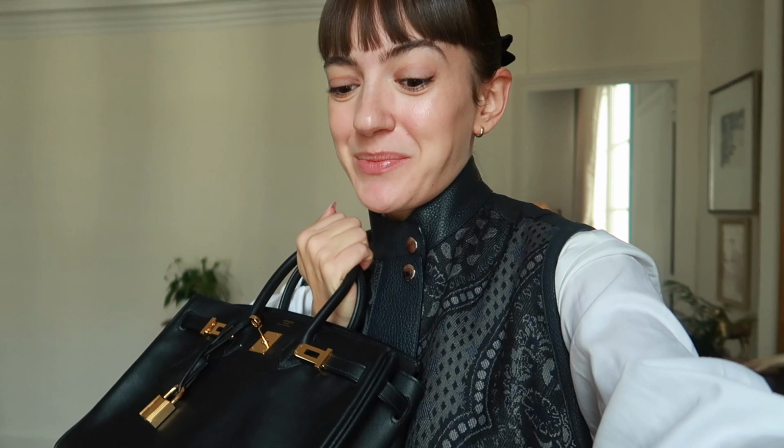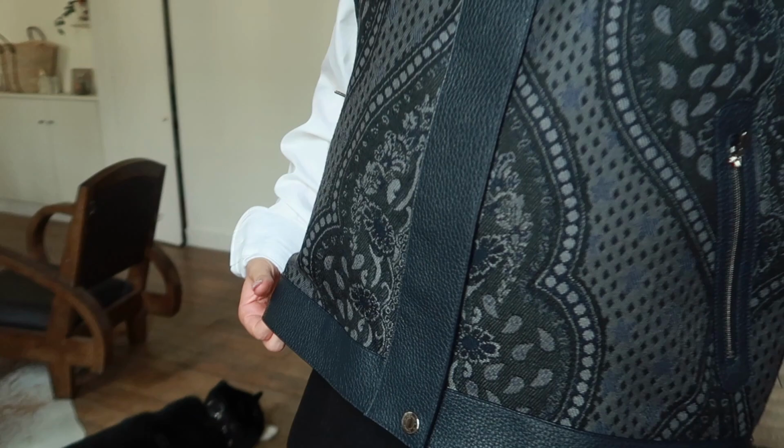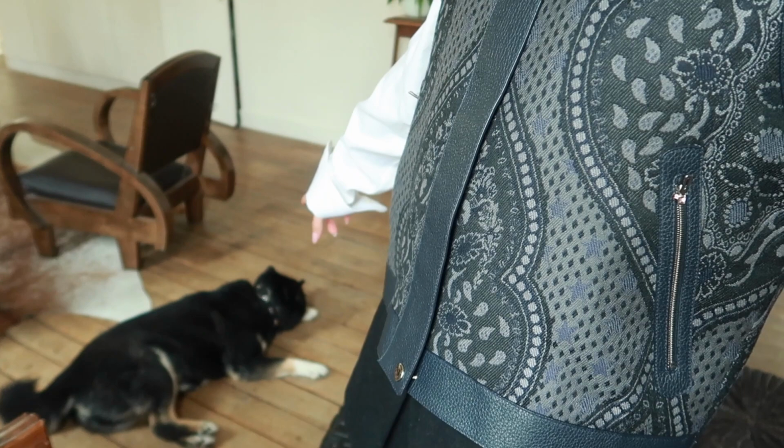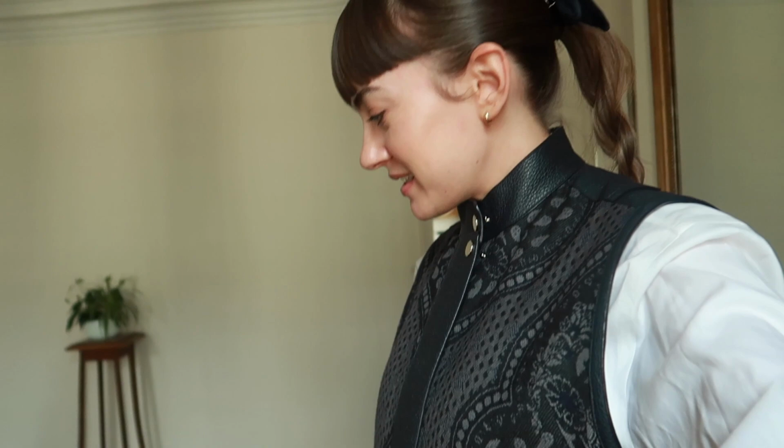And then I'm wearing this jacquard and leather vest. It's got these really nice leather trims, and it's kind of like an aviator vest. This is Joy, by the way. I'm staying at my friend's apartment and I'm just babysitting her dog for the weekend, but how cute is he? Cutie. So let me show you the full look in the mirror.